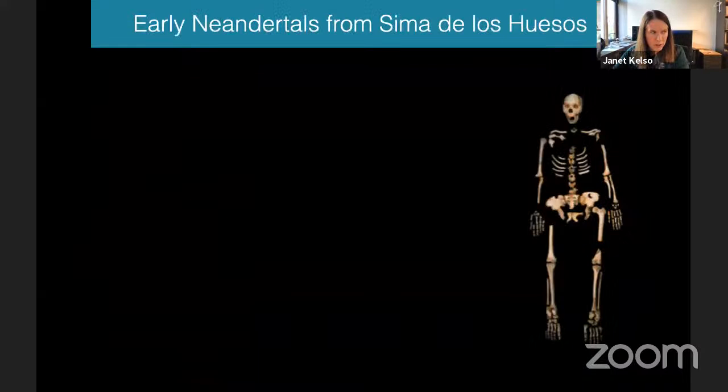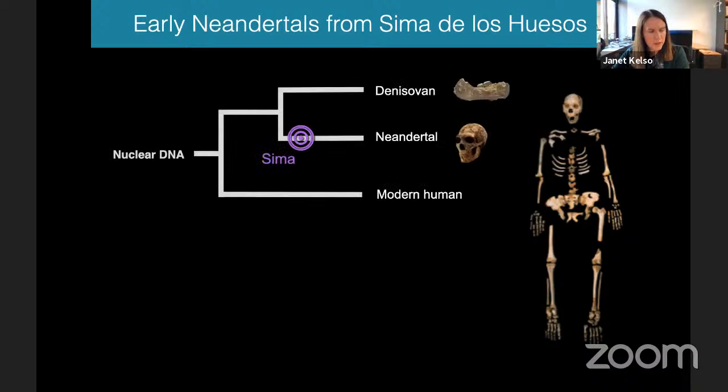However, a short time after we published that paper, we sequenced some nuclear DNA from bones from the Sima de los Huesos. The Sima de los Huesos in Spain is a site that has been excavated by Juan Luis Arsuaga and his team. And they uncovered a set of hominin bones that have been dated to around 400,000 years ago. And from their morphology, from how they look, it's not completely clear whether they're Neanderthals or perhaps some even older group. And what Matthias in our group was able to do was retrieve nuclear DNA from the Sima bones and show that the Sima individuals are Neanderthals. They're very early Neanderthals, so very old Neanderthals.